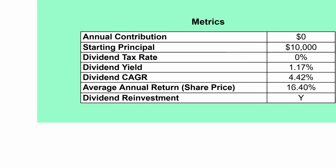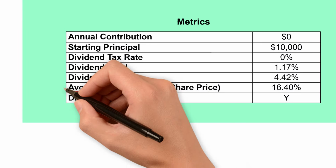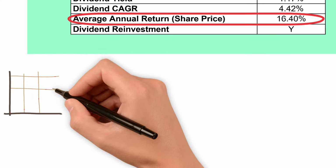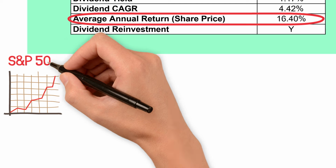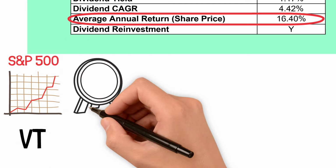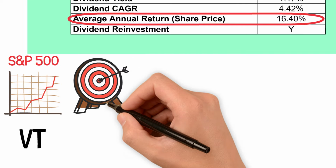And here's where it gets spicy. Historically, FZROX has delivered an average annual return of 16.40%, higher than most S&P 500 funds, and well ahead of global ETFs like VT. If growth is the game, FZROX plays to win.